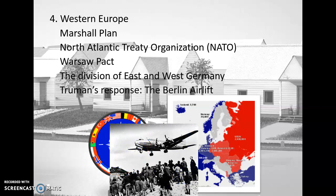Truman had a response. It's called the Berlin Airlift. Truman responded with a massive airlift of food and supplies to West Berlin. We didn't have to go on any Soviet soil. We were able to fly planes overhead, land them in West Berlin, and give them the needs that the people there needed. Although expensive, it showed Stalin that the West was unwilling to lose West Berlin.